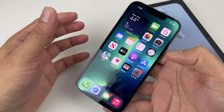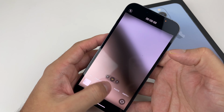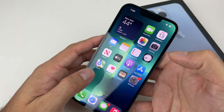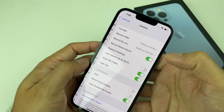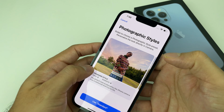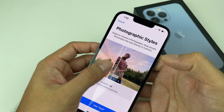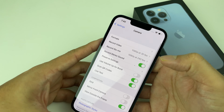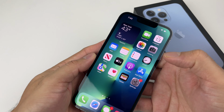The camera-wise, phenomenal. That portrait mode, night mode, all of that, we were able to take some really astonishingly fantastic photos, and that's going to be one thing. Again, if you're a photographer, you're probably going to be looking into this device here. The other thing about the cameras are these photographic styles, which are pretty much custom styles that Apple already sets for you that you can use. So if you're looking to really enhance, and you're not a person that's going to be tweaking around with it, Apple pretty much made these custom styles for you to be able to do things that would just enhance your video and photographic skills.